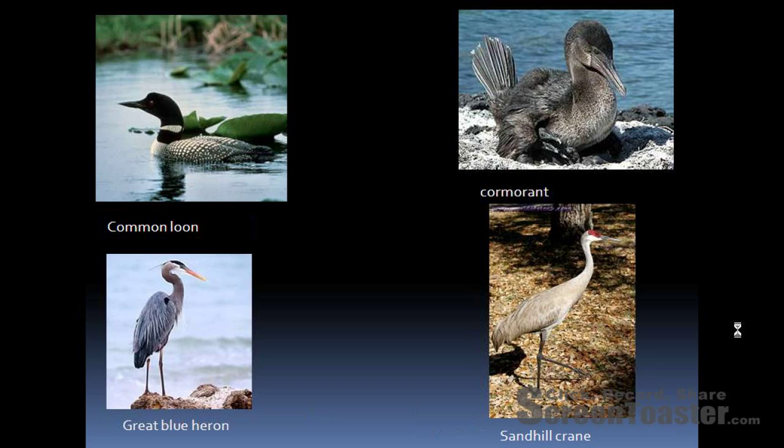Next we have the common loon, and there's really nothing better than listening to a loon at night if you're camping on a lake up north somewhere. Double-crested cormorant. We have a great blue heron and a sandhill crane. Great blue heron being more of a fish eater. Sandhill cranes common in farm fields throughout Wisconsin in summer, and they're back now.